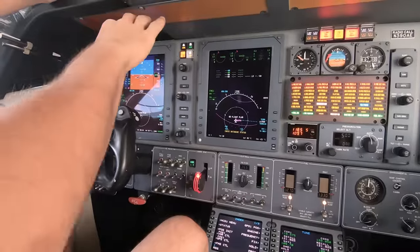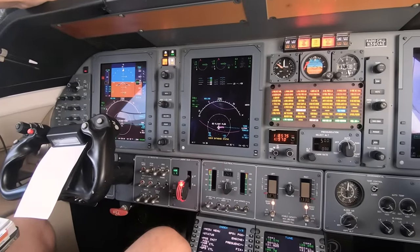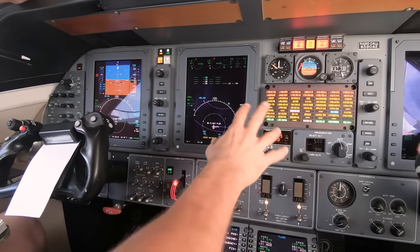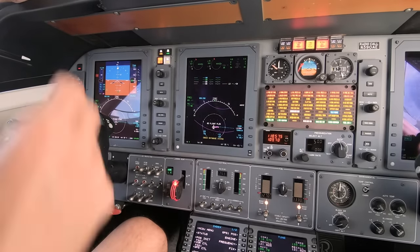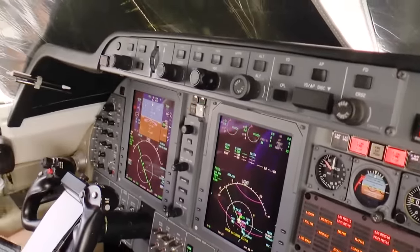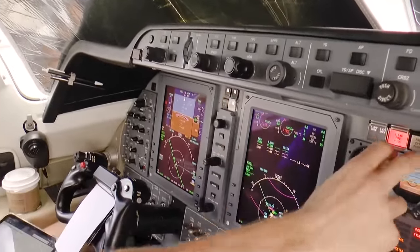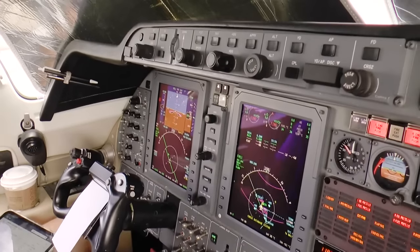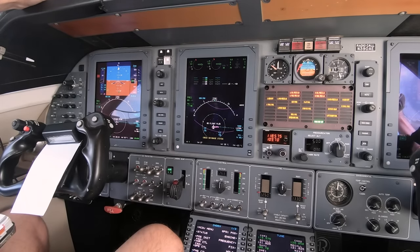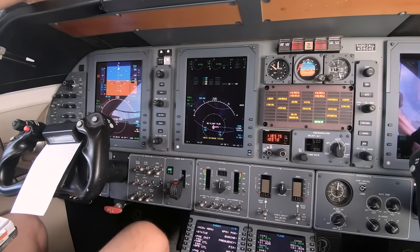I already ran the checklist, so I'm gonna do the rotary test switch annunciator panel. So many lights. Fire detector test. We got one fire, two fire, no fire detector fail lights. Bleed, bleed leak, and pause. I already did the trims.